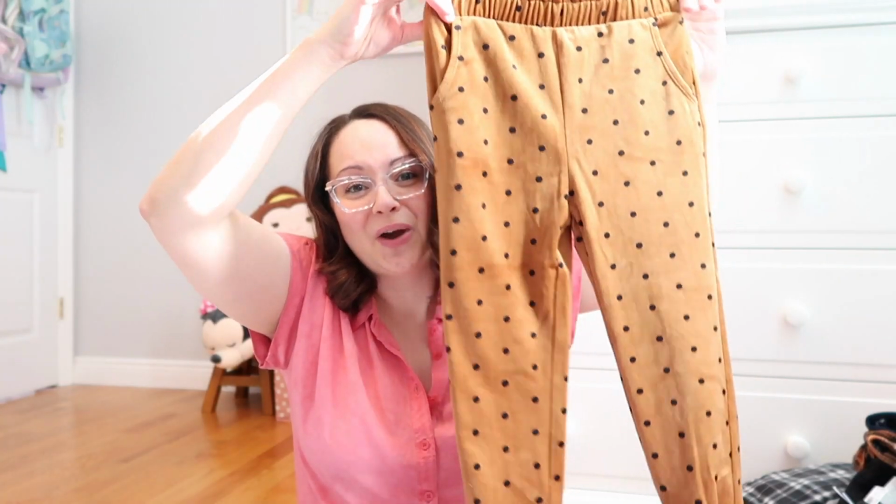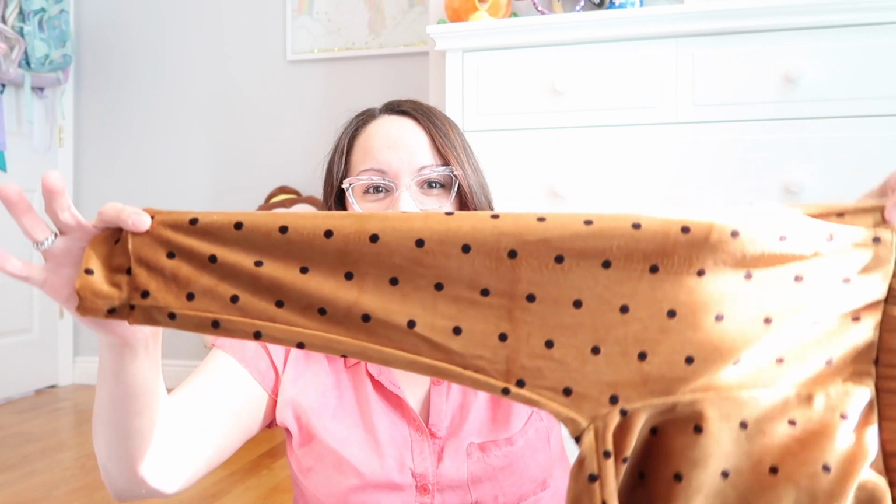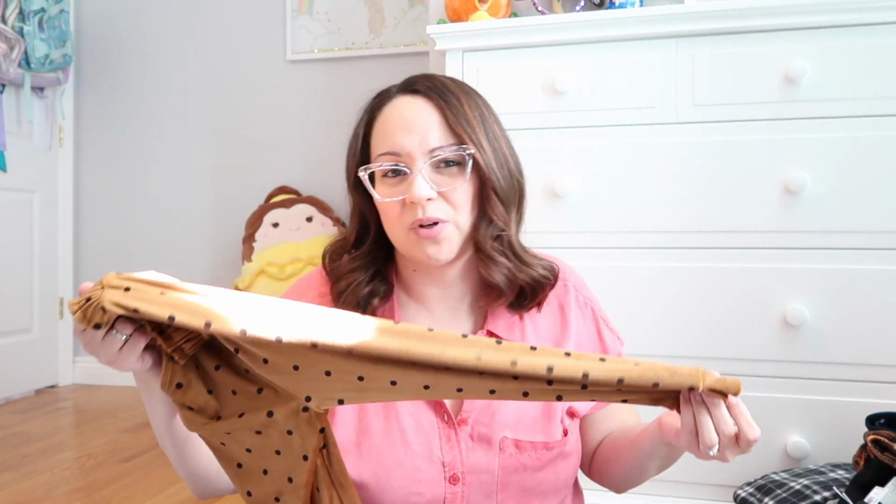These joggers here, I wish these came in my size, because if they did, I would buy them in every color. These are like a velour, so they feel nice and velvety and soft. I love this color here. This is a great little pair of pants to wear like around Thanksgiving time. It's like a beautiful harvest color. I love when Gap does these pants because you can dress them up or just wear them casually.